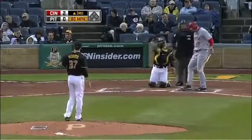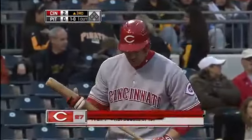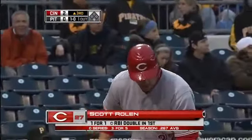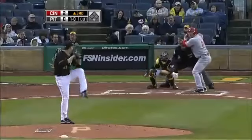It was always kind of a neat thing. You know, it's not enough just to get somebody out. You want to make them look bad in front of their friends and family. Just fool them. You know, anybody can get them out on a good fastball and routine out. But, boy, when you make them look bad, that's fun.